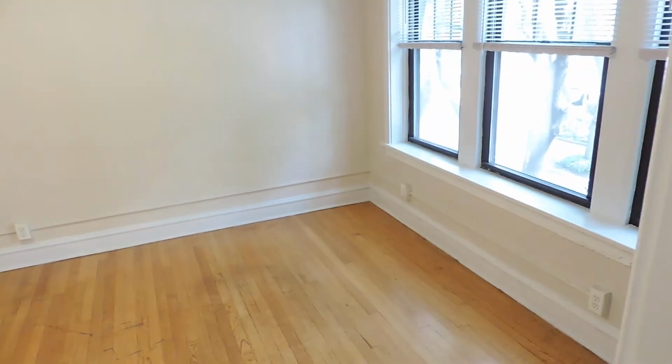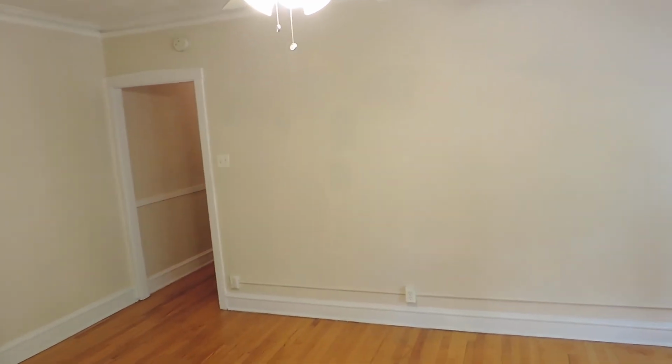I think it's $11.50, which is very inexpensive for the size of this place. So we'll walk through here. It's available immediately, obviously. The rent is $11.50, and $11.50 includes heat and water. And that brings us back to the front door.